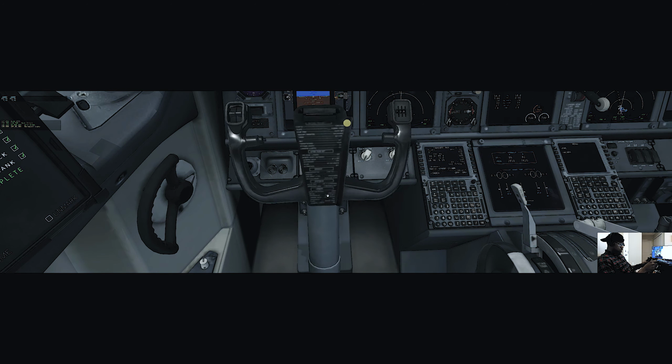So we'll go ahead and drop this down. We'll get a little bit of brightness up here as we'll have a little bit of weather as we get out of Dodge. Okay, let's go ahead and get our taxi clearance. Get ready to copy this down.